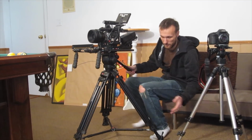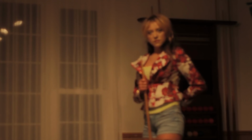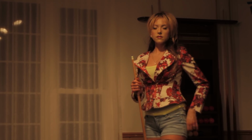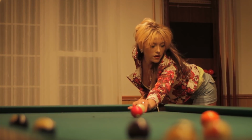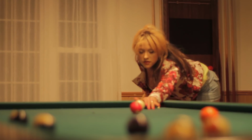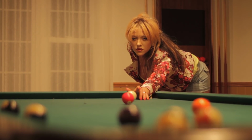Once I settle on more or less the angle of the pool table that we're going to be filming on, I also told my actress to change her outfit into something a bit more interesting, with more colors, a little bit less plain. I also lowered the camera to show a bit more of the foreground of the table and the other balls.